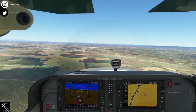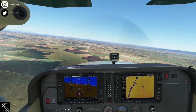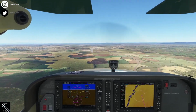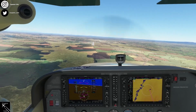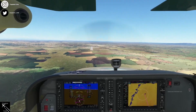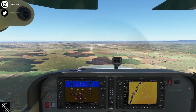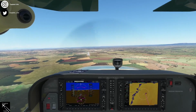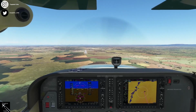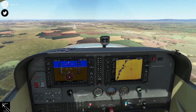A bit high, but I'll be able to pick that up in a second because I'm almost at idle now. So keep the speed up at about 75 knots. Got a crosswind coming in from the right, so that's why I'm aiming slightly right at the runway. Speed is good at 80 knots. I'll put flaps 2 down at 70-ish. Flaps 2.